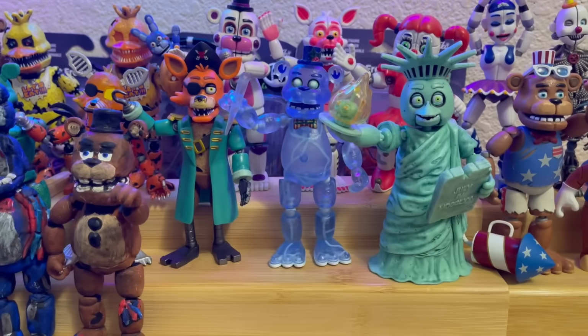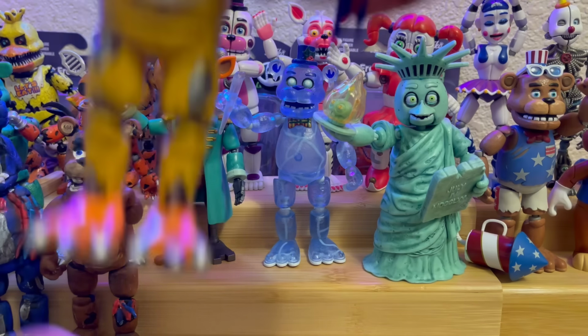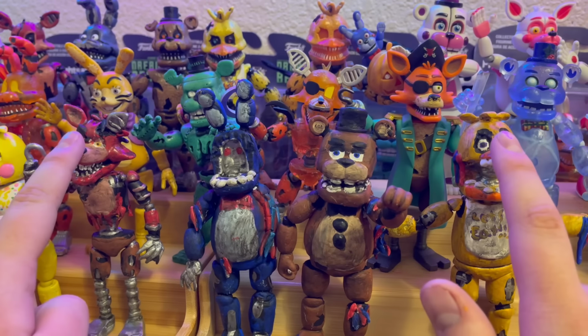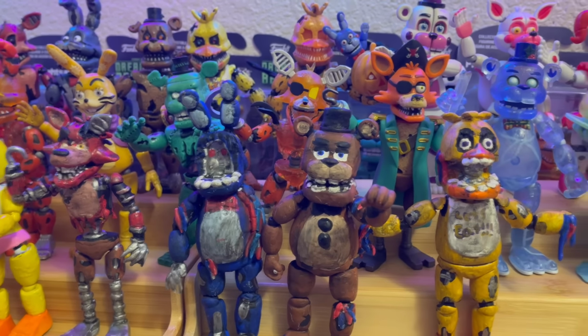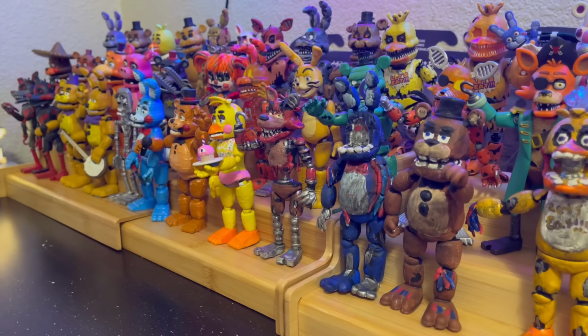And then we have, gotta be careful for Withered Chica. My favorites have to be Withered Chica and Withered Foxy. I'm still debating on which ones are my favorite, but they're very good. This one's kind of mid, this one's just basic, nothing really special. But I love Withered Foxy and love Withered Chica. So yeah, there are the FNAF 2 customs, plus my brand spray Bonnie.